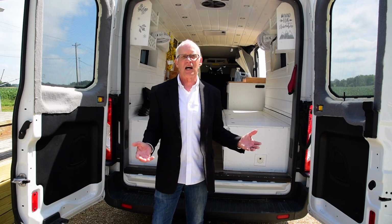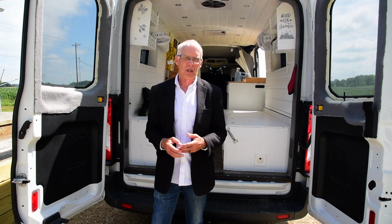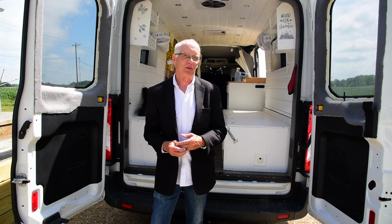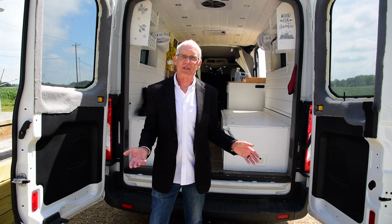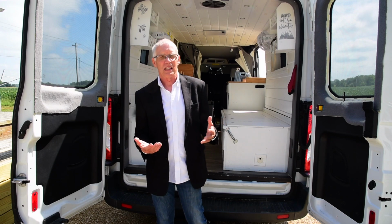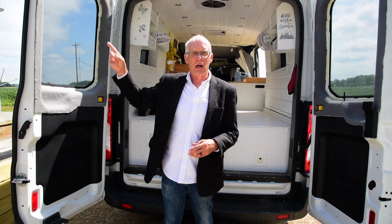I really took my time, and then we hit a streak of really hot weather where I couldn't work out here all day long, only early in the morning and later in the afternoon. But I got it all done, and the only thing that is left to be done, and I'm still planning it, is what kind of carport I'm going to put over this.